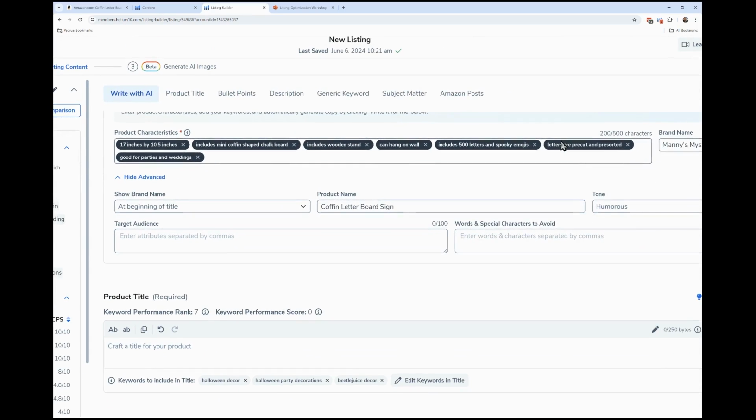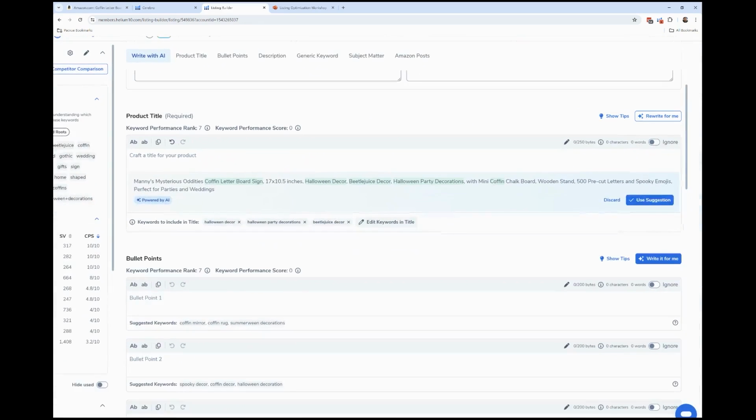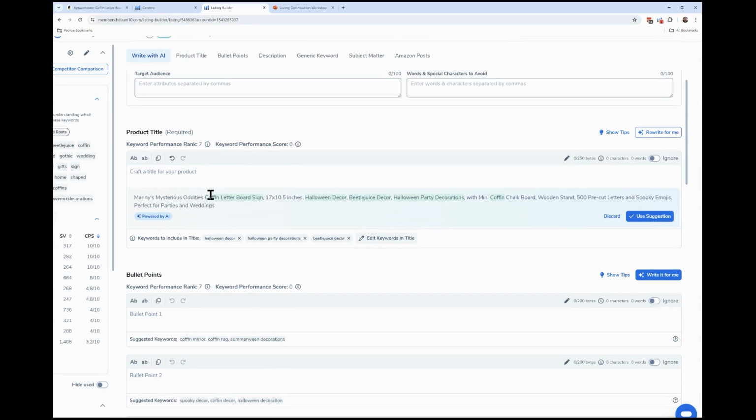I only filled up 200 out of 500 characters, but you guys get the picture. Now I'm just going to hit, hey, write it for me. But look at this. In seconds, now I have a title that says Manny's Mysterious Oddities, coffin letterboard sign. There it is. That was exactly what I wanted, to get two keywords in one. Beetlejuice decor, Halloween party decorations with mini coffin chalkboard.